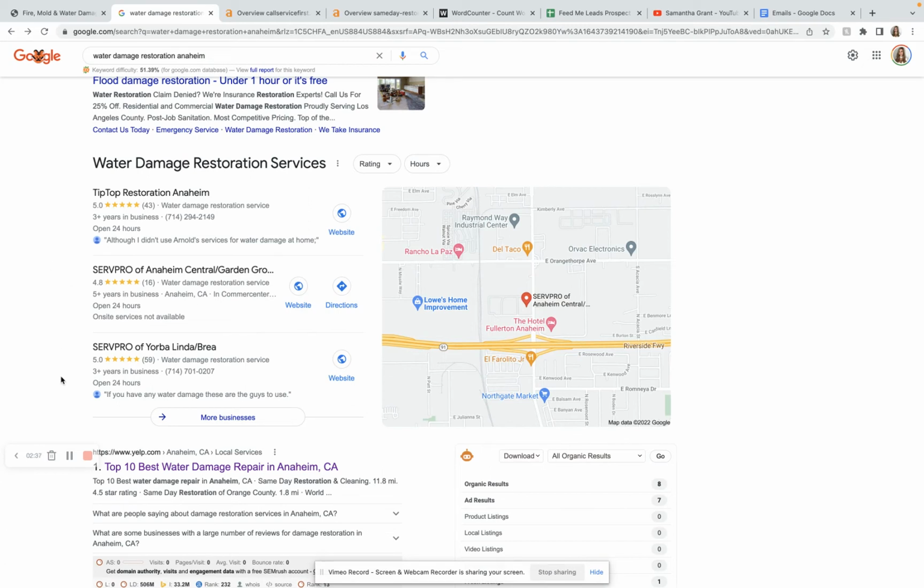In order to do that, you need a lot of citations. And so a citation is just when your business is listed on an online directory. So Yelp, Yellow Pages, Yext, Angie's, Home Advisor, those are all good examples of online directories that people use and trust a lot. And so you want to be on more of those directories than these 3 businesses are.